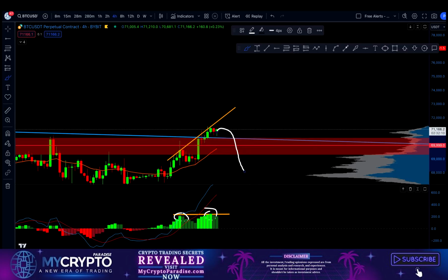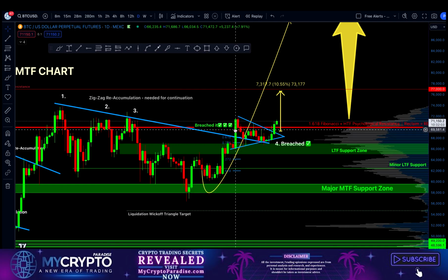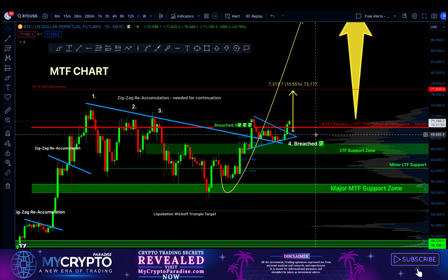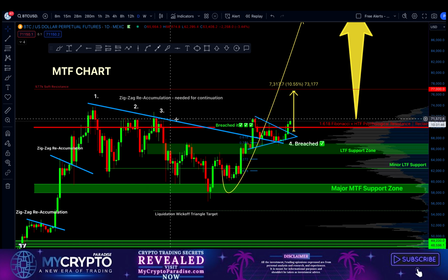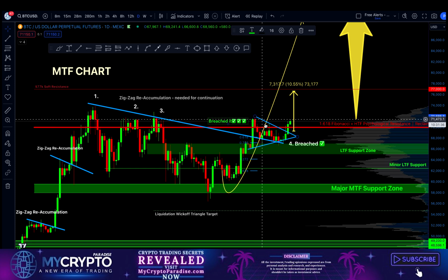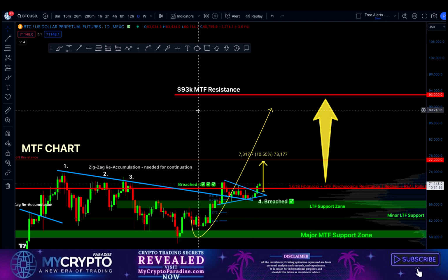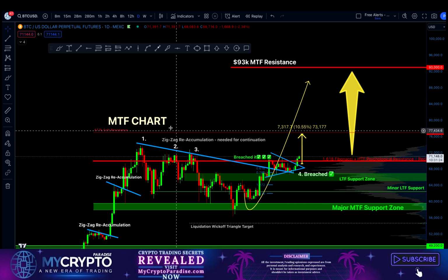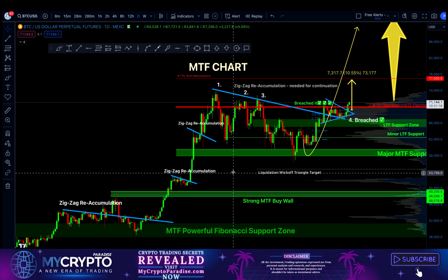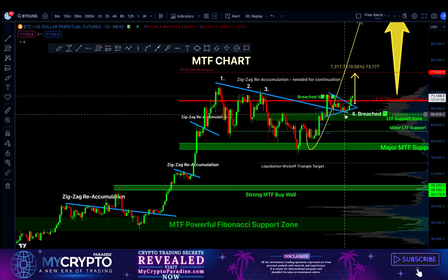Let's shift to the daily time frame on Bitcoin, and what we see right here is our zigzag reaccumulation is getting perfectly reclaimed, as I have been calling in many videos since March when we started the zigzag reaccumulation. On the fourth touch this is going to breach, and it did breach, and we are heading towards our medium time frame level at $93,000. So absolutely amazing. This has been analyzed pretty well by our Paradise team. As you can see in the past, this is exactly the thing that happened, and that is why we have been predicting this to happen again as well.